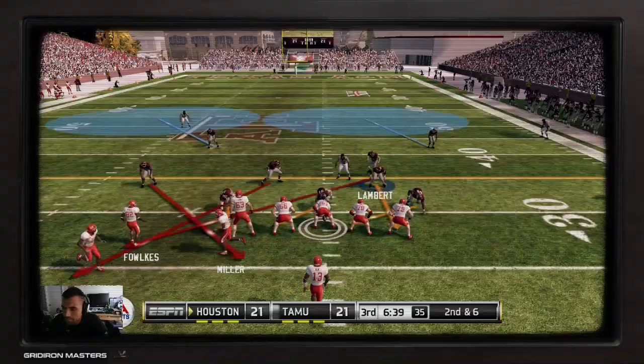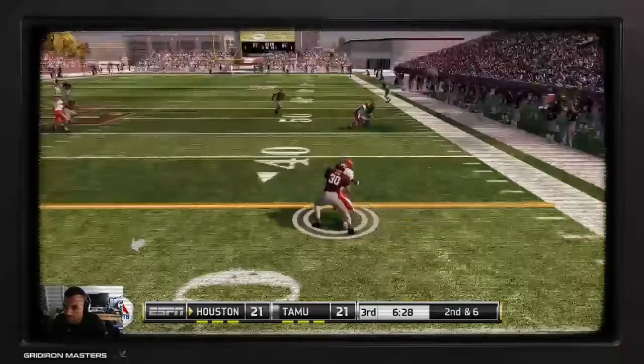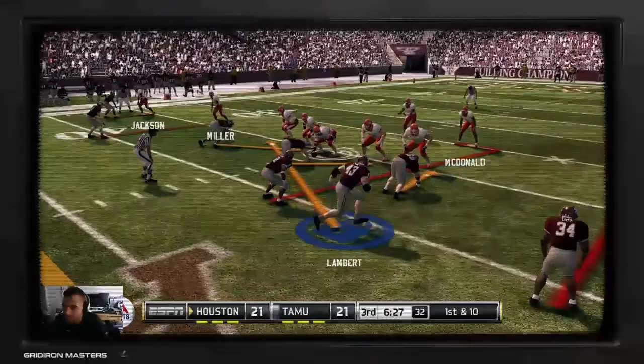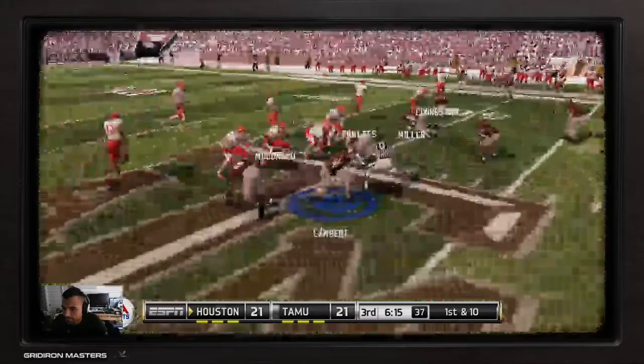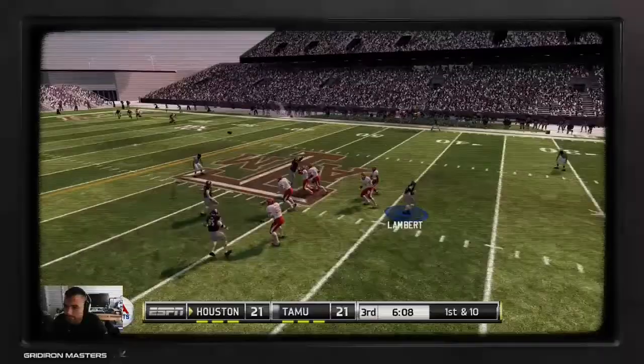Odom doesn't like what he sees. Around the 36-yard line. Odom adjusts the play at the line. Little handoff. Tackle made at the 49-yard line. Throw on first down. Come on, Lambert. Get the pass off. Gets it out to him again. And he's tackled at the 22-yard line.